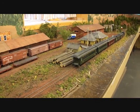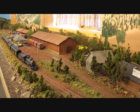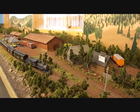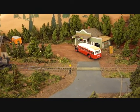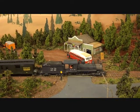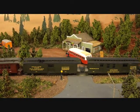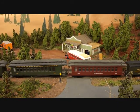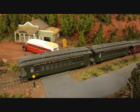This is the Ridgeway to Rico train. I didn't toot the whistle. I didn't blow the whistle for that grade crossing. It has a really wimpy sounding whistle.